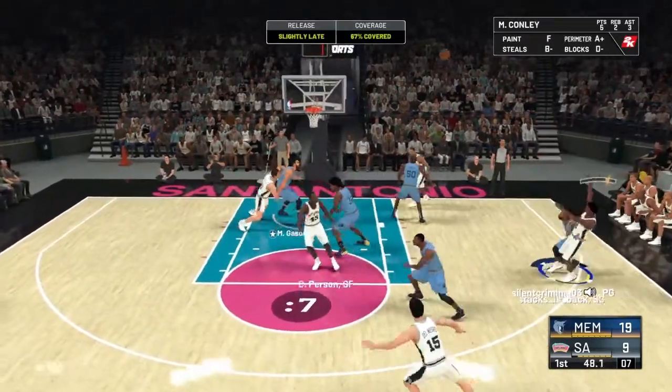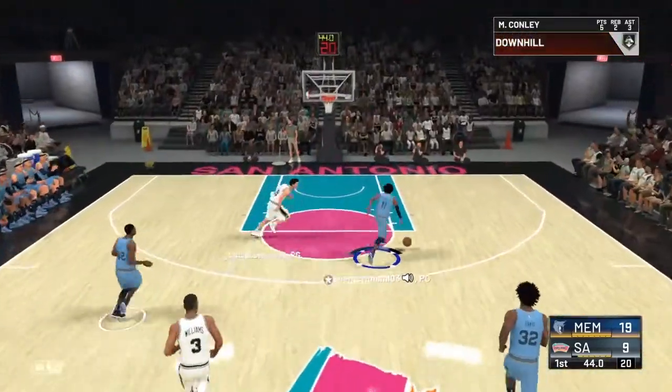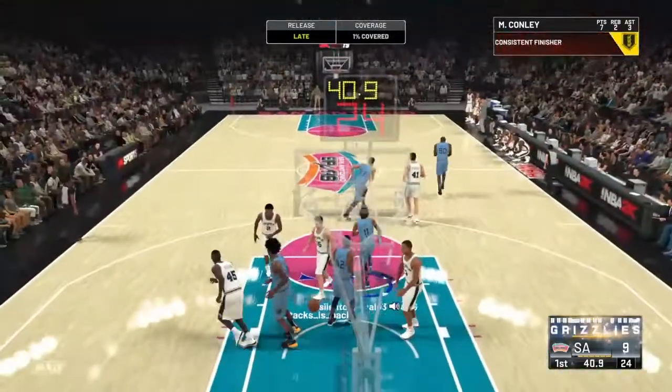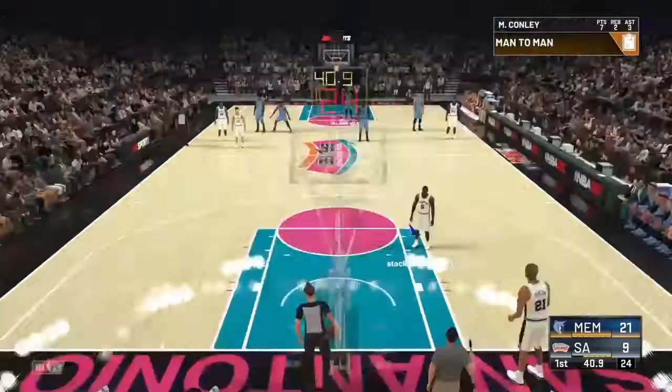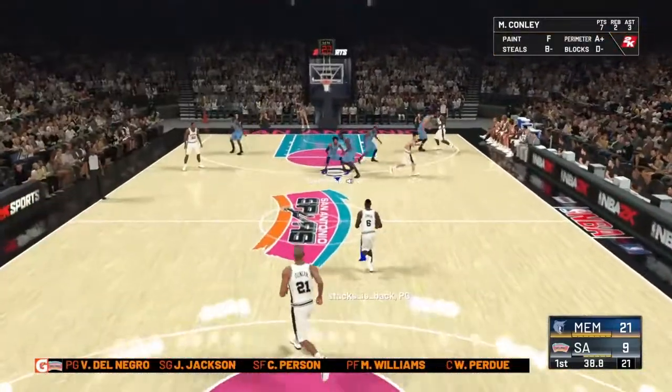50 seconds left here in the quarter. Jackson misses. And the Grizzlies leading by 10. Ooh. And the layup is good. Working him out. That's what coaches are paid to do, right? I mean, curious to see what they go with here.